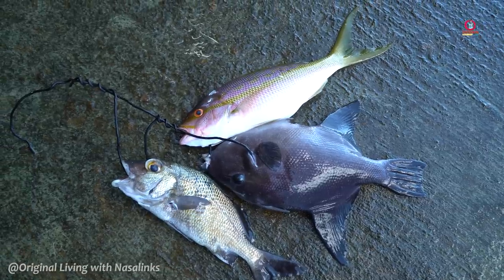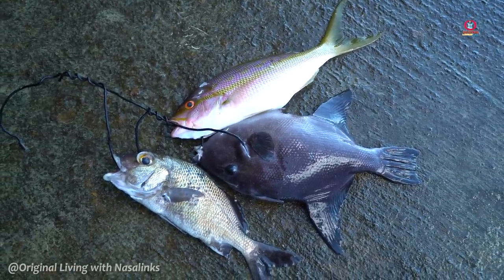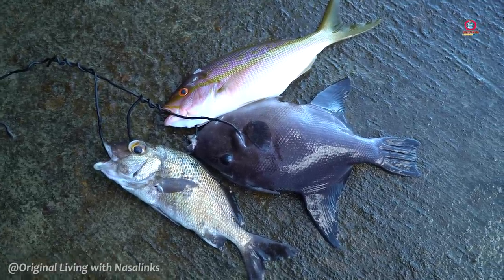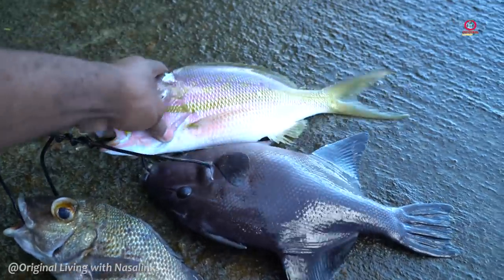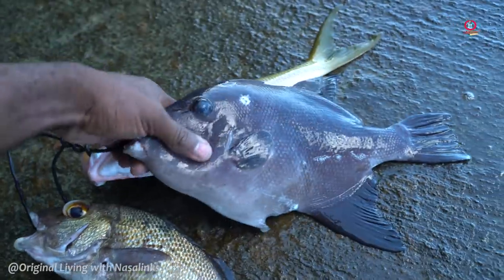Alright my people, so see my catch. We have a lovely grunt right here, a triggerfish and a nice yellowtail snapper. This yellowtail looks like it has about 2 to 2.5 pounds. And we have about a 3 pound triggerfish.